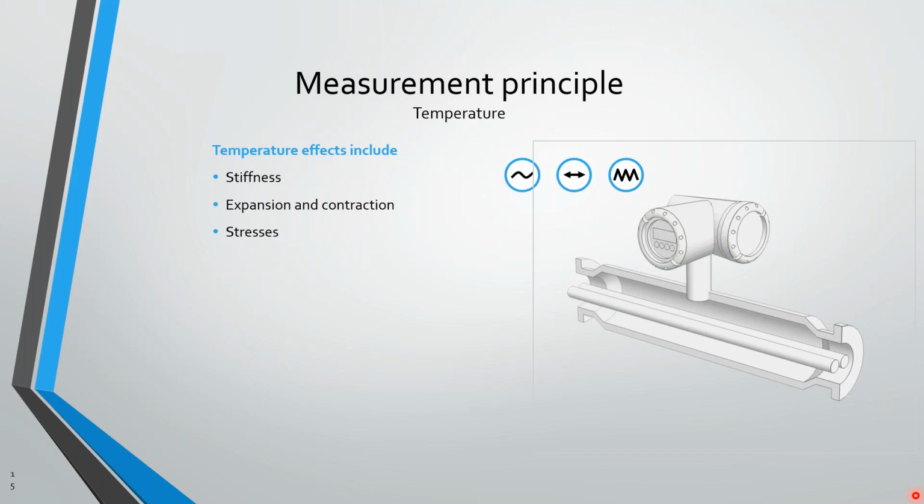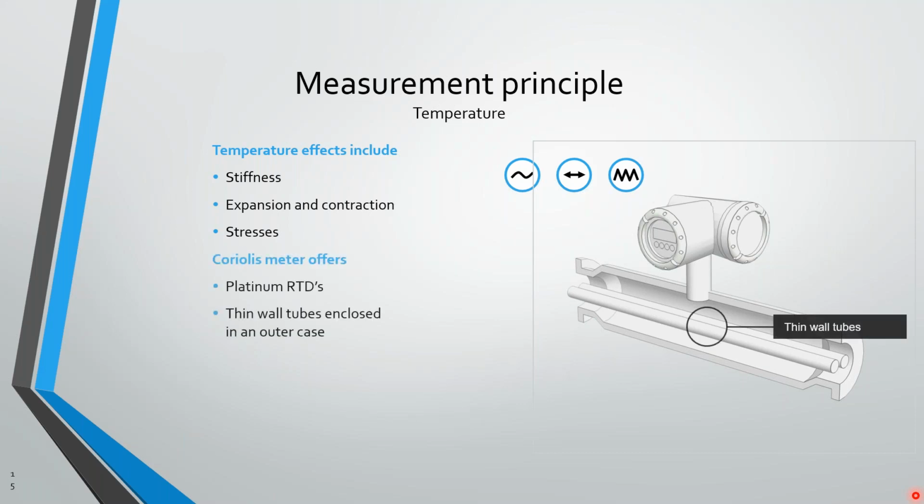So, temperature. The Coriolis mass flow meter has a third direct measurement capability, that of temperature. The process temperature affects the stiffness of the measuring tube. Also, temperature causes thermal expansion and contraction effects, which affect the stresses on the measuring tube. So to correct for these effects, the Coriolis mass flow meter measures the temperature of the measuring tube with a platinum resistance temperature detector, or RTD.